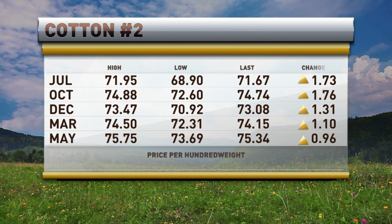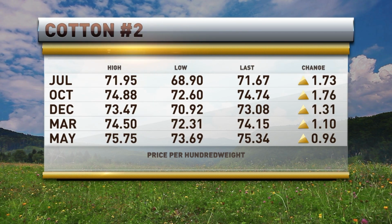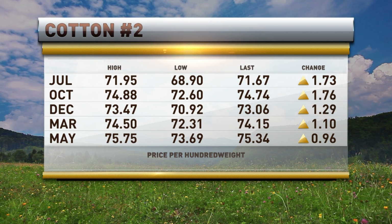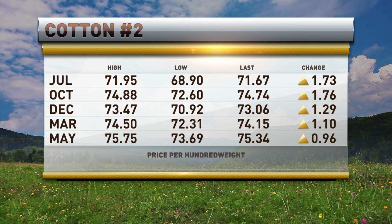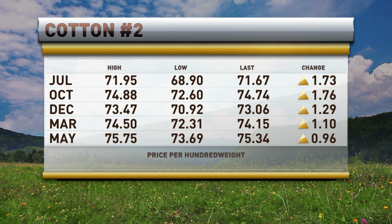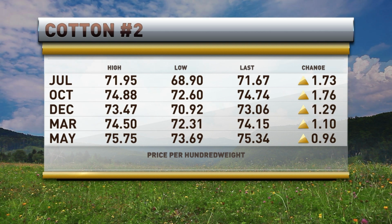How about cotton? Well, this one's finally got a little bit of a bounce, 173 points higher. 71.67 is last there. Not too far off the highs, by about 28 points. Out to the Dees, 129 points better there to 73.06. And that's 41 points off the high there.